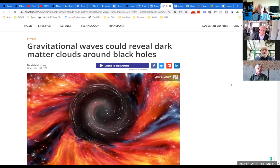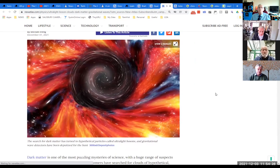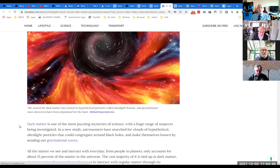right bits. Right, okay. Gravitational waves could reveal dark matter clouds around black holes, as this picture is trying to show, I think. Dark matter has turned hypothetical particles into ultralight bosons, and gravitational wave detectors have been deputized for the hunt. So how about that?